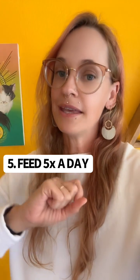Number 5 is feeding your cat at least 5 meals a day, mainly wet food. I'm okay with a little bit of dry food, but the majority of their food should be wet. And specifically for kittens, there is a lot of scientific research that proves we should be feeding kittens a variety of foods, flavors, brands, textures, because that sets them up later in life to be less picky.